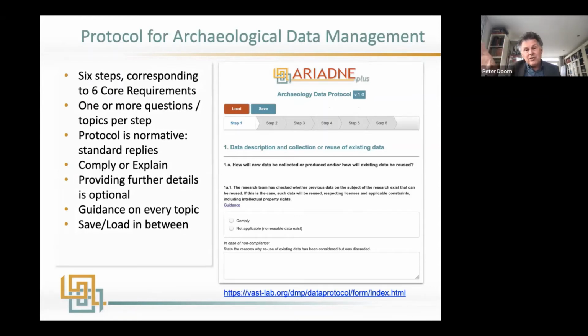So there are 6 steps in the protocol corresponding to the 6 core requirements of Science Europe. Every step has one or more questions or topics. The protocol is normative in that it contains standard replies. So for this first question, you see how will new data be collected or produced, and/or how will existing data be reused. And then it says the research team has checked whether previous data on the subject of the research exists, etc. It gives a standard reply with which you can comply, or if you don't, in this case, you would have to give an additional description.